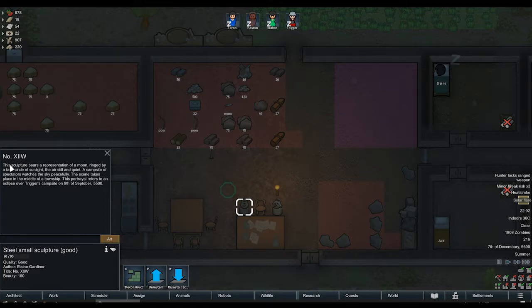This sculpture bears a representation of a moon ringed by a faint circle of sunlight. The air still and quiet. A spectator watches the sky peacefully. The scene takes place in the middle of a township. The portrayal refers to an eclipse over Trigger's composite in the 9th of September.